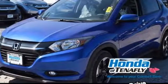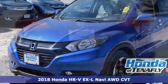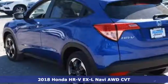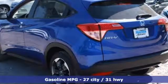It's a 2018 Honda HR-V. Is it an SUV, hatchback, or compact? Yes, and it's in a category all its own. And it comes with all the amenities you need.